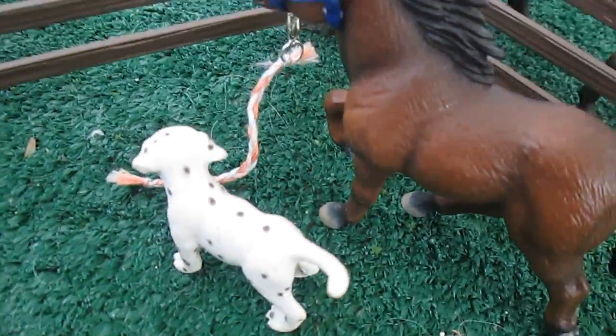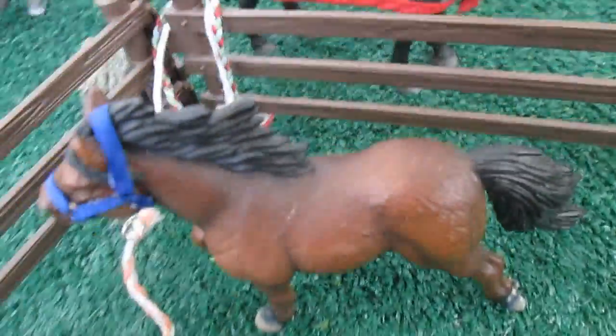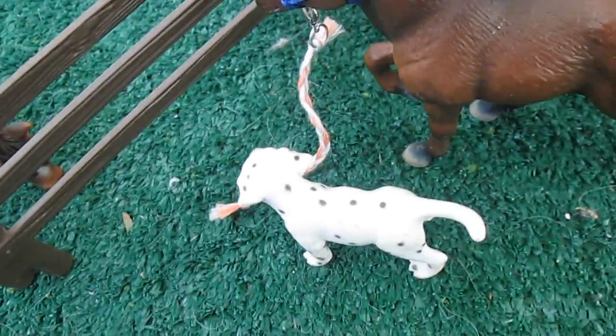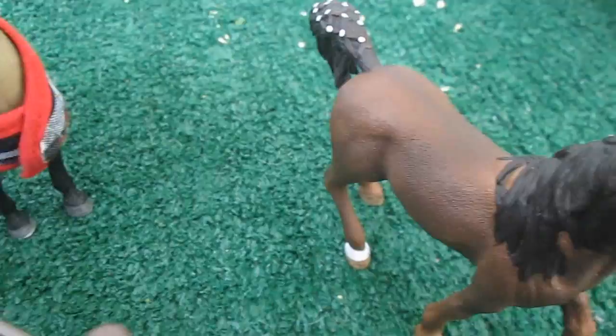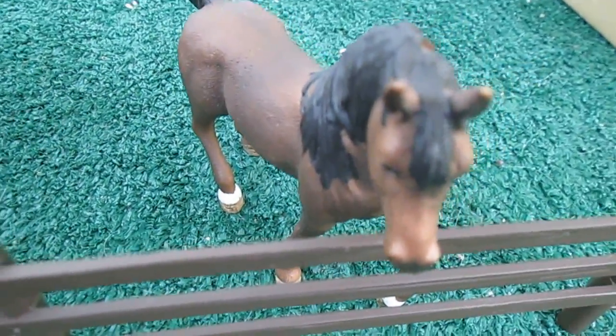And then here is a lesson kid. He doesn't have a name. I just kind of threw him in so I could put this horse somewhere. And this is Summer, and they are going off maybe to get groomed for a lesson or something. Here is Fortune. Here is, you know what? This guy doesn't actually have a name yet, but I really love him.